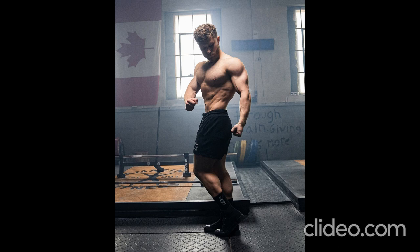According to Jeff Nippard's research, the following are the back exercises ranked in order of effectiveness. Tier 1. Wide grip lat pulldowns. Close neutral grip lat pulldowns. Half kneeling one arm lat pulldown. Meadows rows. Chest supported rows. Seated cable rows.